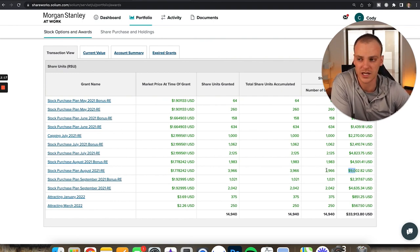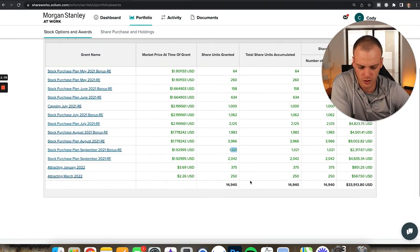I mean, for most agents, 95% of agents, they're probably not going to hit that. So I wouldn't worry about having that cap there. If you're a big producer, okay, fine, you can only buy so much and get the bonus, but you could always buy them on the open market if you wanted to. Right here, September, same thing, 2,000 shares. I got 1,021 for free.